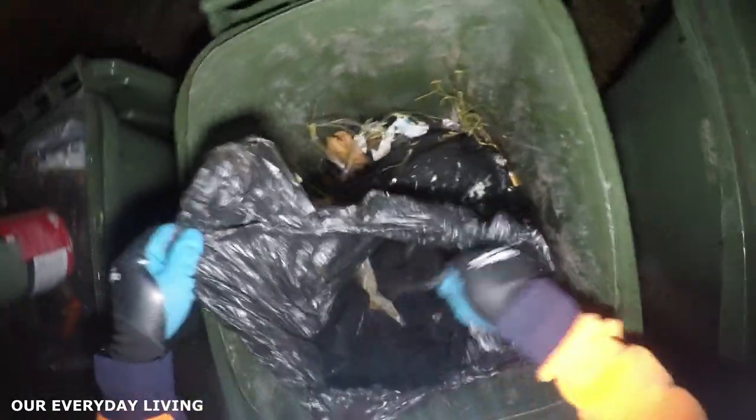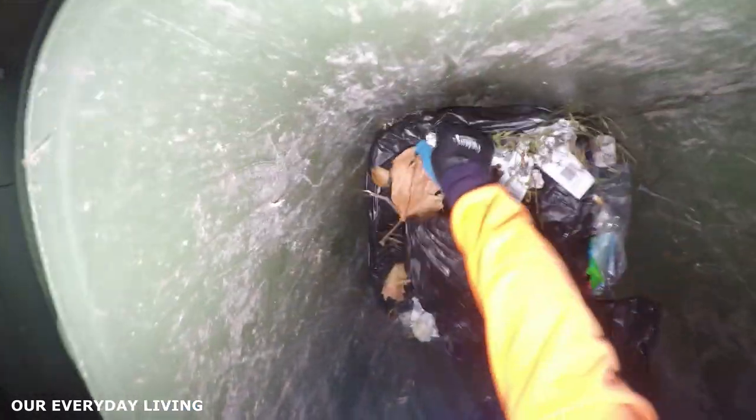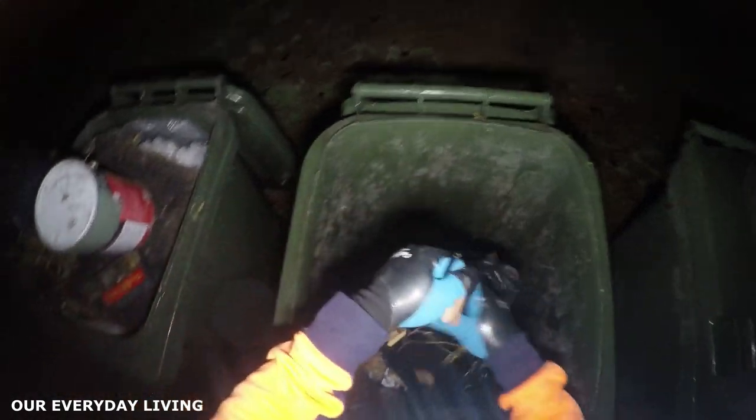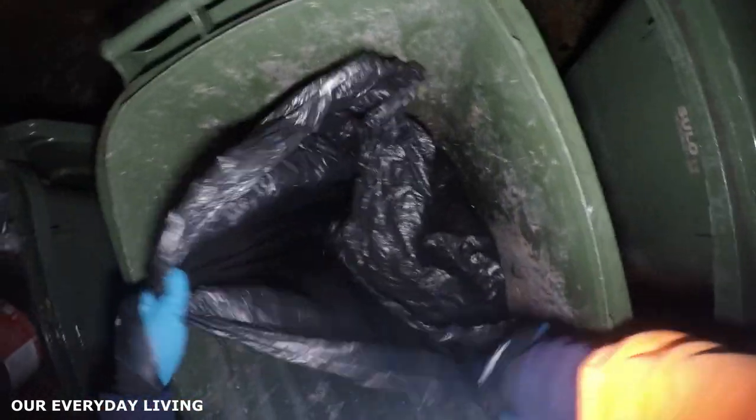Yep, that one in here. Alright, what else we got here? That looks like a food one. Sure is. Plastic. A fluoro bulb, haven't got anything that will fit it. Food. Yep. There's that one, I think. Well, maybe not. I don't know.